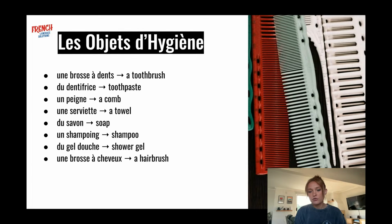Shower gel, du gel douche. Douche means shower, so it's like a gel for the shower. Du gel douche. And a hairbrush, une brosse à cheveux. So you see that here is the same construction as a toothbrush. If you want to say a hairbrush, it's literally a brush for the hair. Donc, a brush, une brosse. Hair is cheveux. Une brosse à cheveux, a hairbrush.